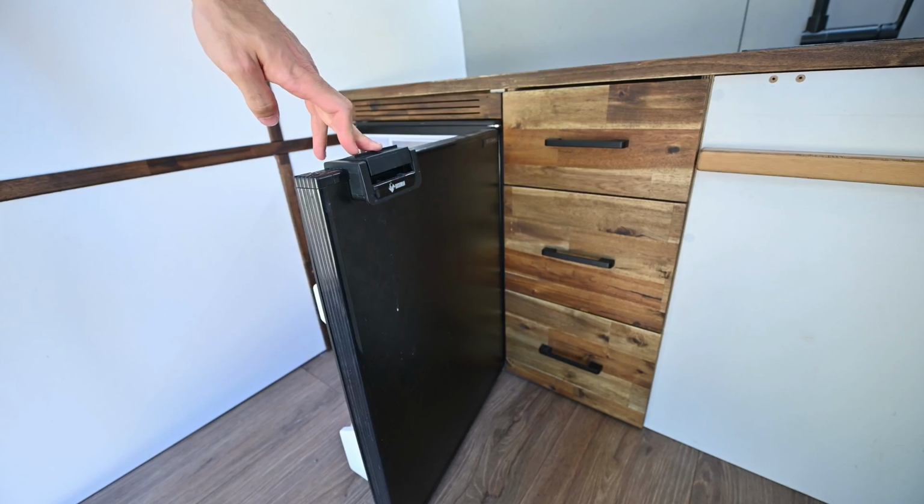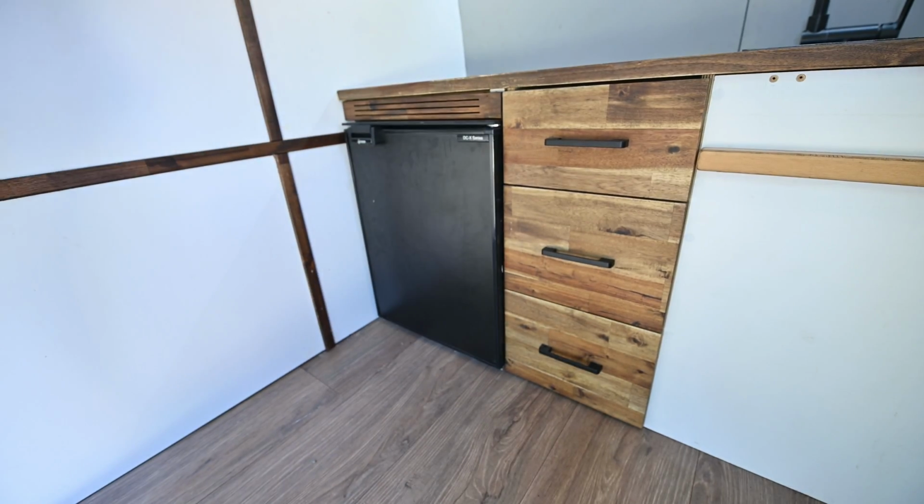The third question I got a lot was, why does the fridge open the wrong way? It's very annoying to a lot of people, and it was annoying to me too, but the way the hinges work, they don't function properly. The door doesn't open when you put it against the bulkhead. So it's what it is. First van, you're going to make mistakes. That's one of them.